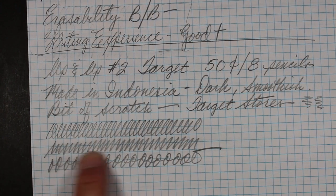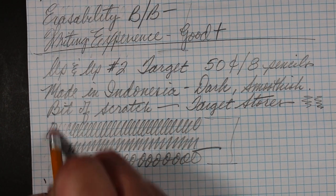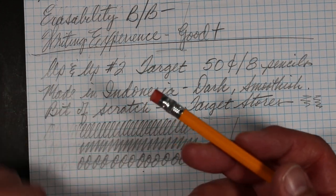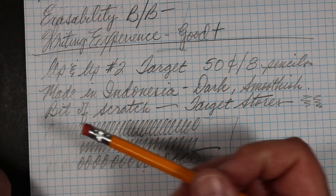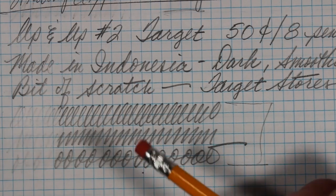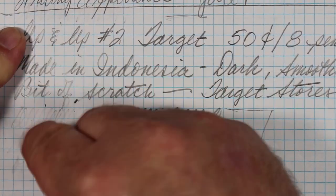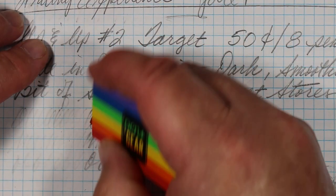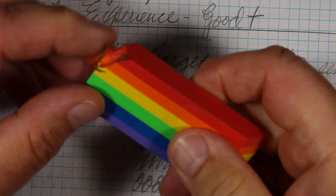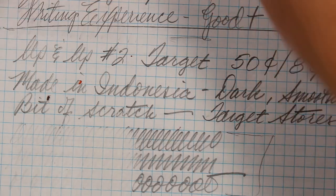So let's smudge test the Up and Up. Okay, again, not a big smudge there. We've got an attached eraser, which we'll try. Okay, it doesn't pill the way that the Pen+Gear eraser pilled, so I'll give it a better mark there. Again, it's not a great eraser. I still want these cheap erasers I bought to be good ones. Here's the Meijer white, not great. Oh, our Pen+Gear rainbow. This eraser is just too soft. It's too soft, it's too gummy, and it's not doing a great job.